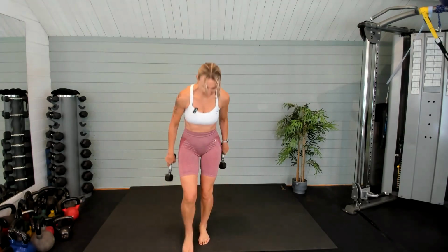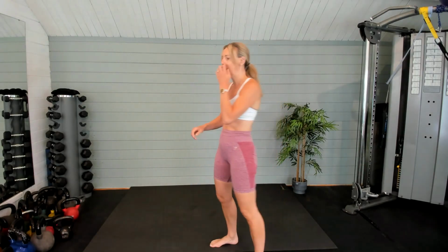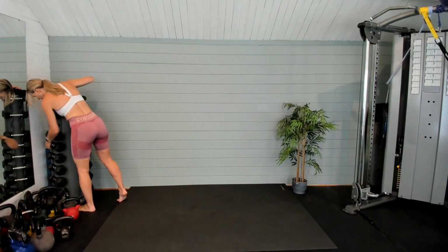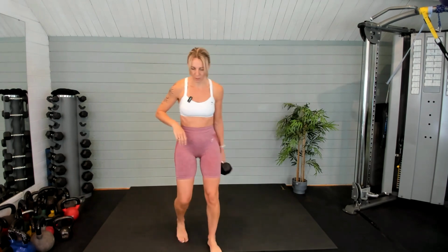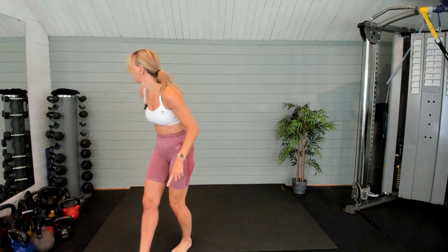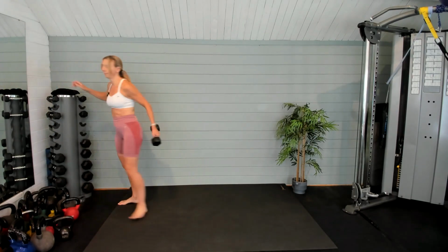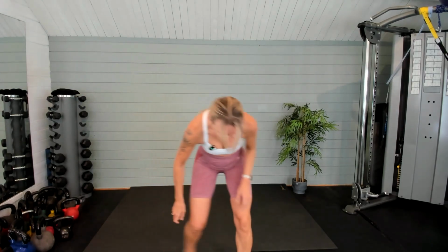So I'm going to use 2 6s for this one. I'm going to grab my other 6. Yeah, no, that's a 5. Although, actually, do you know what? I'm going to start off with 5s on this one because I think I practiced with 5s and that was quite heavy. So, I'm going to demonstrate with my 2s.